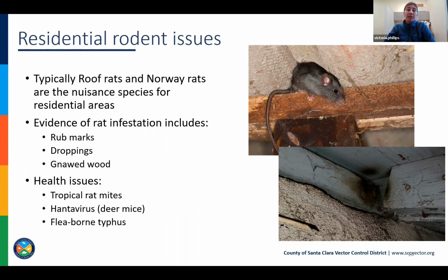And some health issues that are associated with rodents. We have tropical rat mites as one. If you do have, especially, rats in your walls, what can happen is you have mites that are associated with them and they start detecting that there's other animals around that they can feed on, and then they will come out from the walls and into the room. I have had this with several service requests where we identified tropical rat mites, and it was because they had rats in the wall. The tropical rat mites were biting people. So that's something to be aware of.